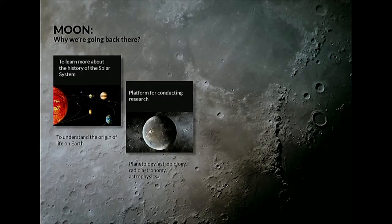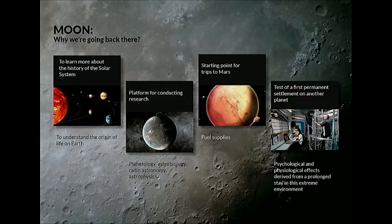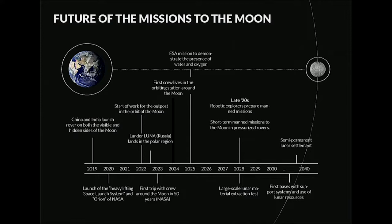Just a short reminder of why we want to go to the moon: to conduct research, to use the moon as a starting point for new travel to Mars, and to test a permanent site for other planets. There are many interests around. This is the international project, the future of the missions, starting from now until 2040.